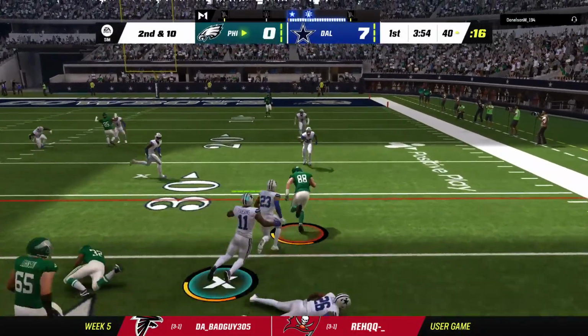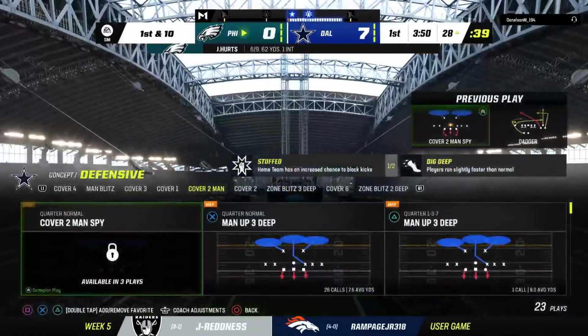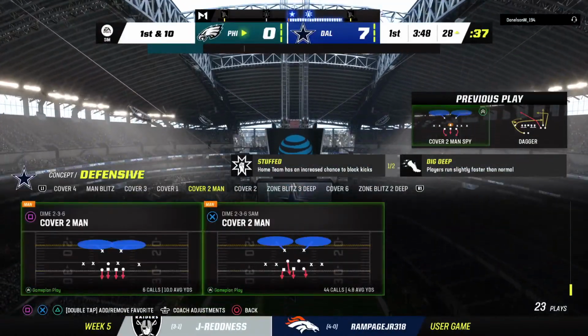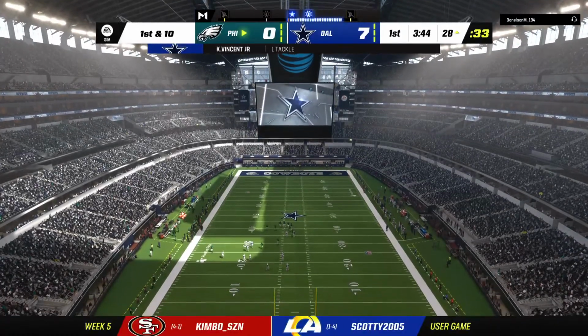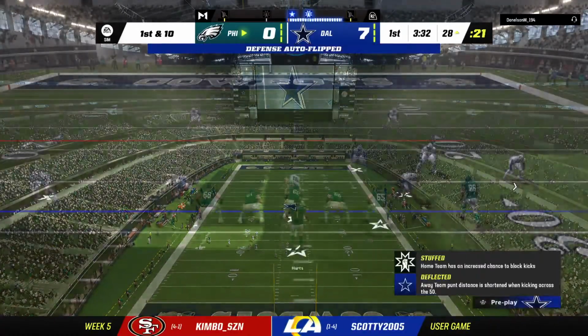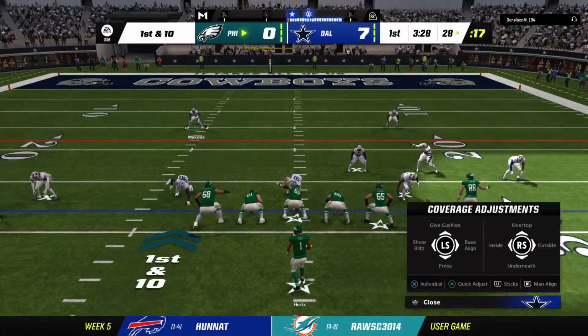Hurts throws here, and he's able to find Goddard. And he's going to be taken down at the 28-yard line. For a tight end, he's got good straight line speed, and on that route, he's often the guy that gets overlooked. Nice job there of finding him in stride for really good yardage.